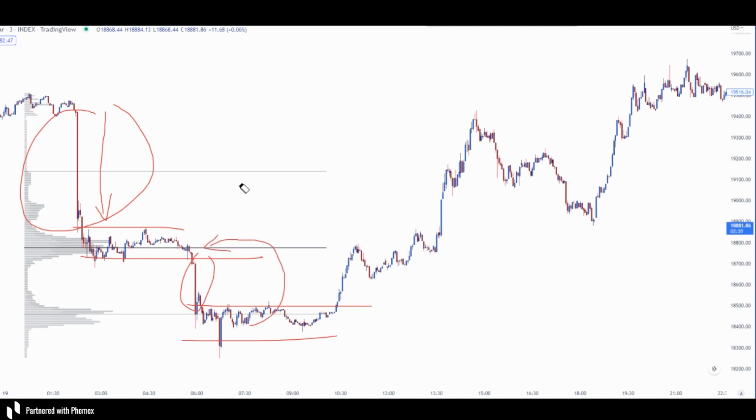So that's an important point to note. The fact that the balance was longer and the move down that preceded it was shorter. So there's some kind of shift in control that's taking place, whether it's a shift in momentum, whether it's absorption. Either way, it's becoming more clear in lower time frame price action.